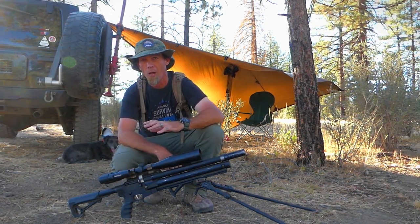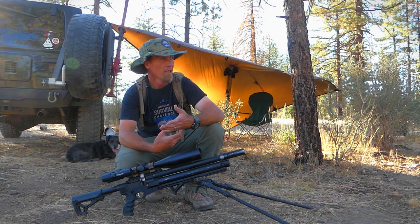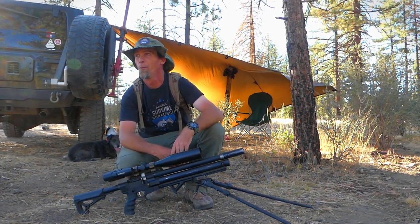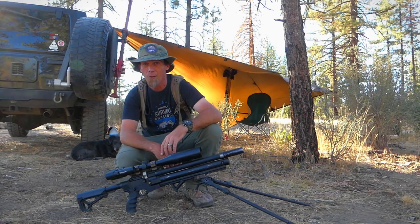We'll see if we can spot some cottontails, jackrabbits. It is a beautiful, cool evening. We got a little bit of a breeze up here. So hopefully we can have some luck. I'm gonna bring you guys along and we'll check back in as we go.